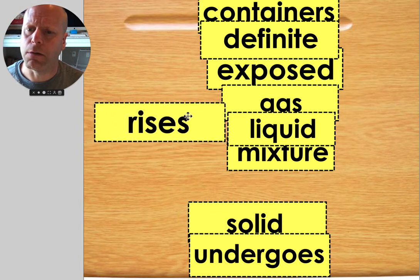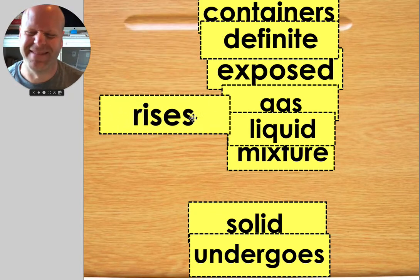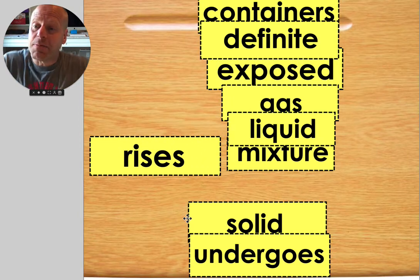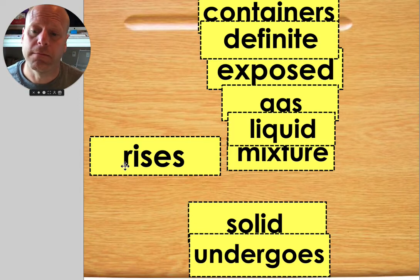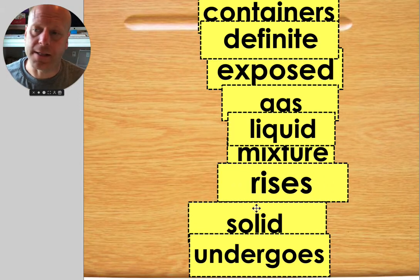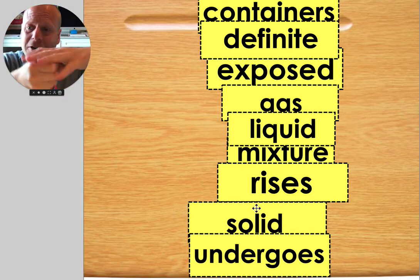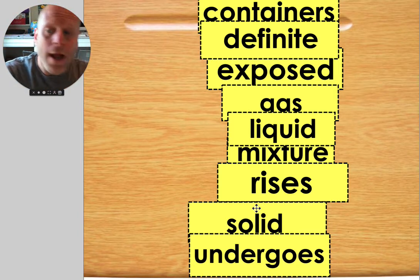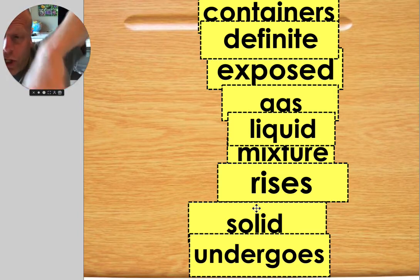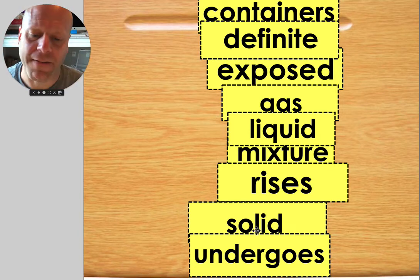Rises. Oh, look. Oh, my. The word. Hey, come back here. Rises means it goes up toward the top, right? A balloon rises high in the air. Rises. Containers. Definite. Gas. Liquid. Mixture. Rises. 2 left.